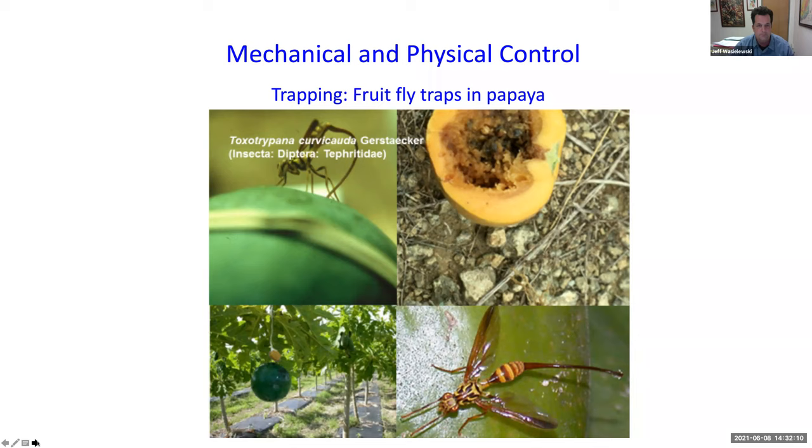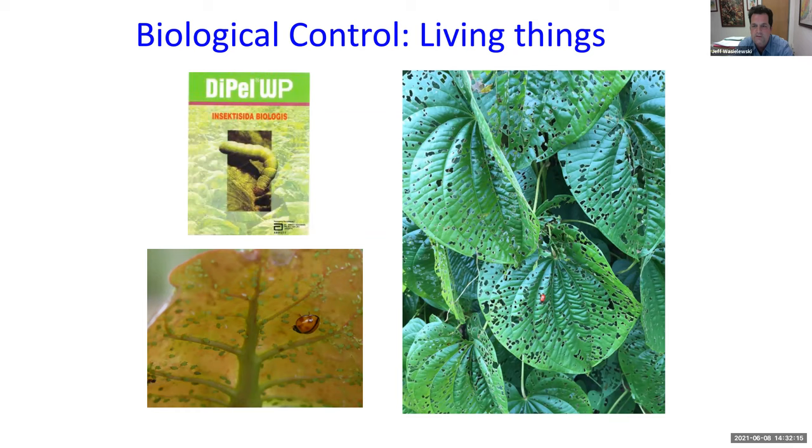So biological control. This is where you're using living things to control the pests. So on the right, you have an air potato vine, and that little red thing there is an air potato beetle that was released, I believe, by University of Florida to kill these air potatoes. So you see all the holes in here. This little beetle is doing its work.